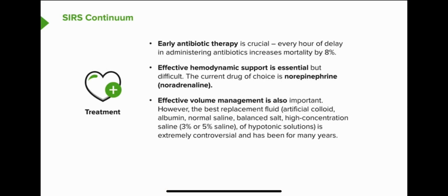The third step is effective volume management. This is also important to use the best fluid replacement substance, and this is very controversial. So artificial colloid, albumin, normal saline, balanced salt, high concentration saline, 3 or 5% saline, which are the right agents to use, or hypotonic solutions. It's all extremely controversial, and it has been for 40 or 50 years.